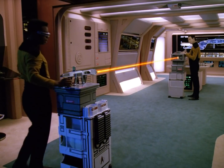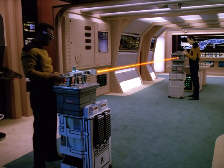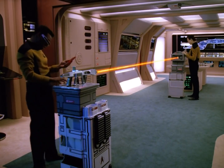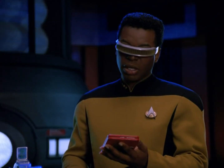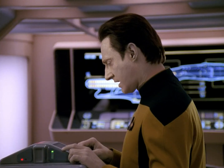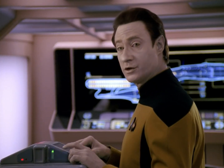Energy flows within normal parameters, from the pre-fire chamber to the emission aperture. Rapid Nadian pulse, right on target. Beam control assembly, safety interlock, both check out. Beam width, intensity controls, also responding correctly. Energy cell usage remains constant at 1.05 megajoules per second.